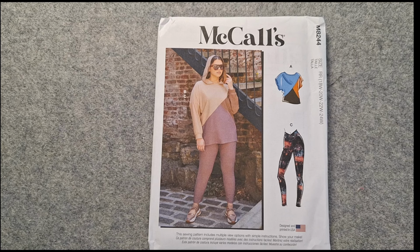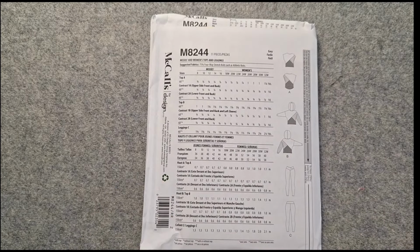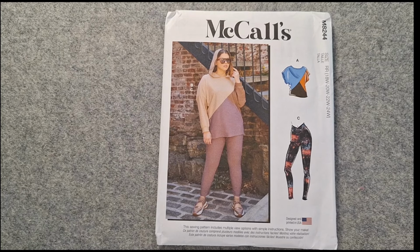This packet is 18 to 24. I like that you can have it with the hoodie or without the hoodie. And this is for stretch knits, athletic knits. And it should not be any notions other than your thread. Well, maybe, no elastic. Alrighty. But this looks very comfy for the winter, for the fall months. Actually, I would say this is a great top for the fall, long sleeve, or you can do it short sleeve.